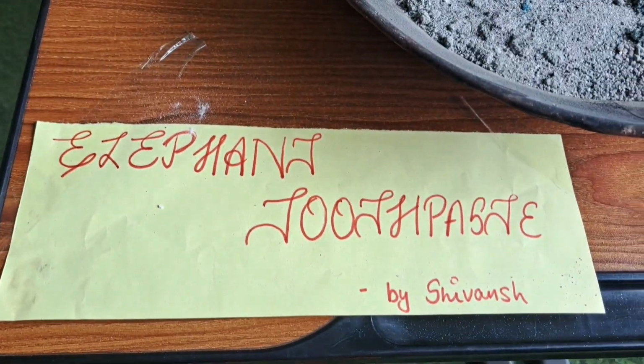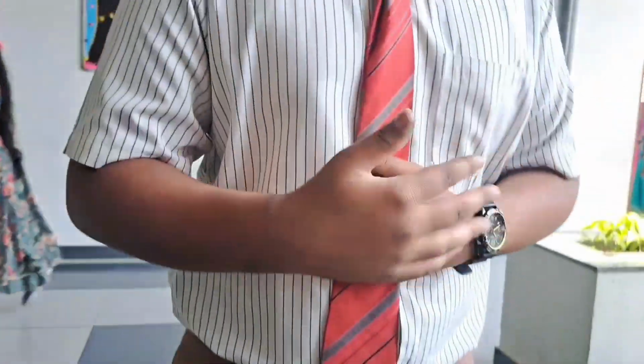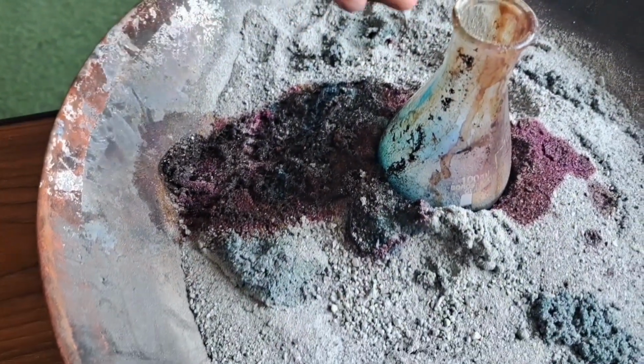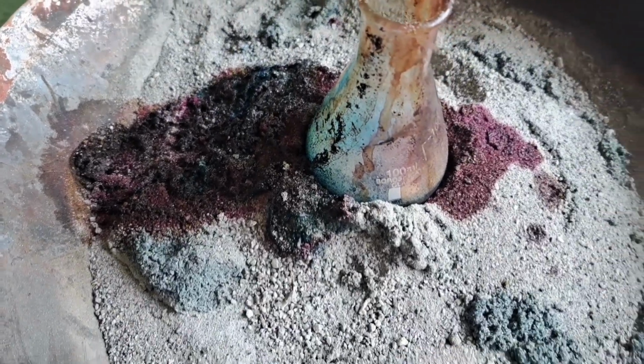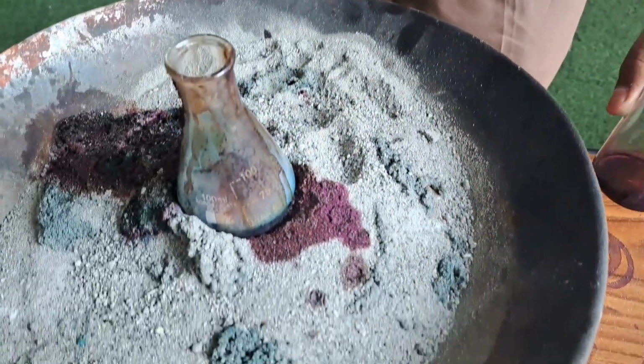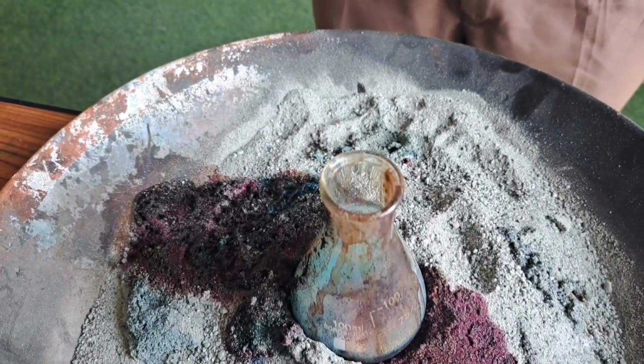Namaste, ma'am. My name is Shivansh. I did a project of elephant toothpaste in which I took potassium, hydrogen peroxide, soap and water. So basically, I put soap and water in this hydrogen peroxide, and I took potassium in this. When I put potassium in this, the hydrogen peroxide will get broken down into oxygen and hydrogen.